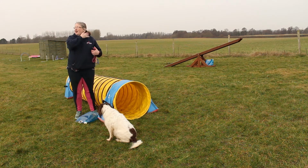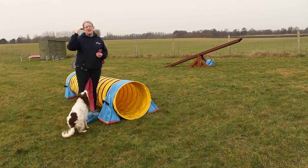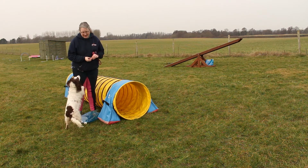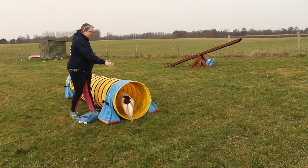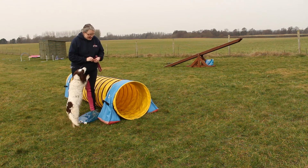I think in hindsight it was because it was a dark tunnel on a sunny day and Sparrow does have a little bit of an eyesight issue. It's very mild. So I think she couldn't see the entrance, bless her heart. We've only ever done that once. So if your dog runs along the top, and you'd be surprised, it does happen.